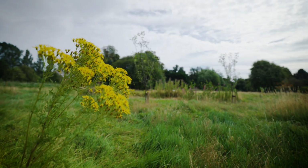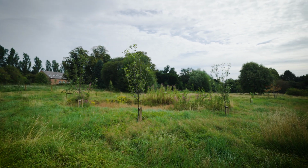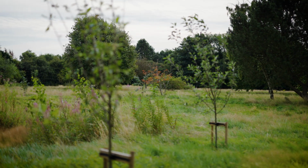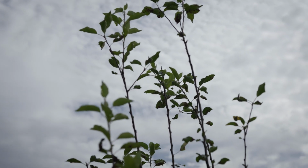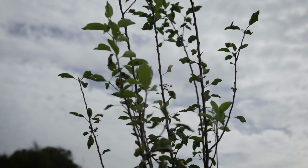The community orchard is exactly that. It's an orchard to provide fruit for the community. So if you're walking around in sort of harvest time, it could be a plum on the tree or a damson on the tree, and it's there for people to pick off and eat or bake with. There's also species in there like mulberry, there's hazelnuts in there, and apple and pears.